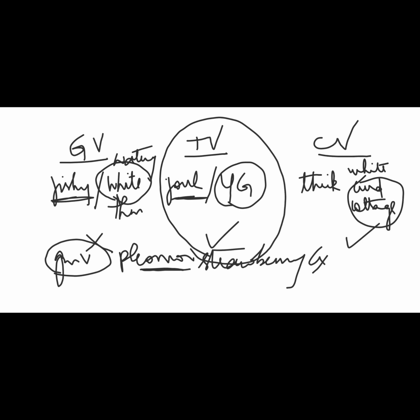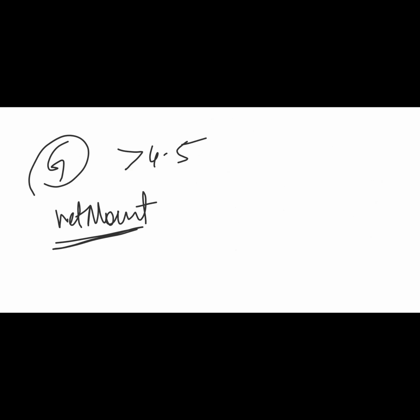Let's go to one more presentation that they can ask with Gardnerella: what is the vaginal pH? Please remember vaginal pH is going to be more than 4.5. Next they will ask what your wet mount is going to show. Wet mount will have clue cells in it.